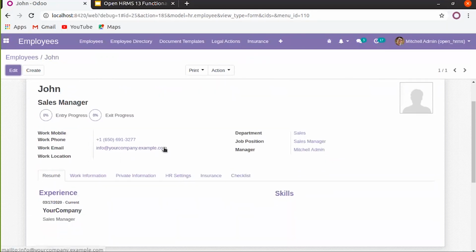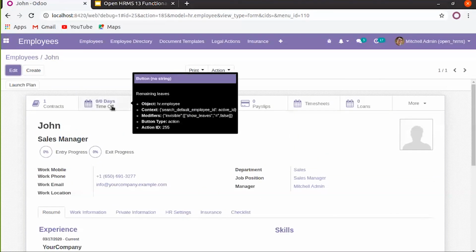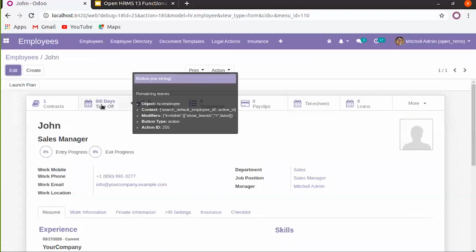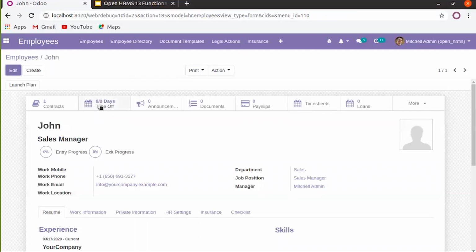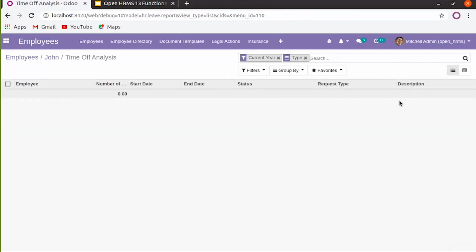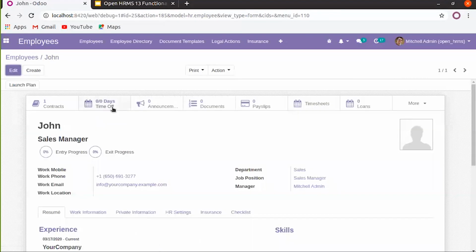So the next process, I'm just going to provide him some time off. Normally every employee will have these details, how many time offs he has and everything. This can be managed from the leave or time off module. It will show you all the details, such as how many leaves have been taken by this employee.